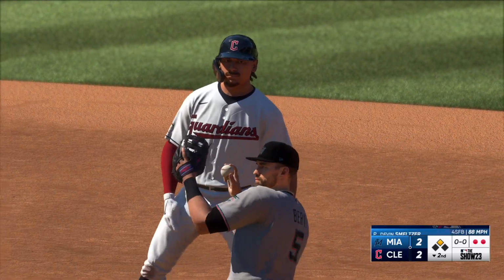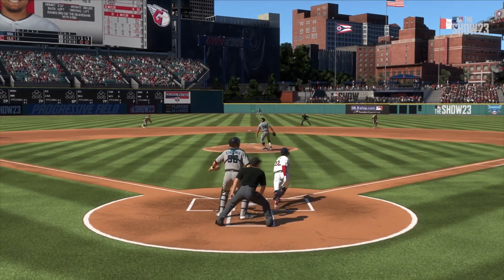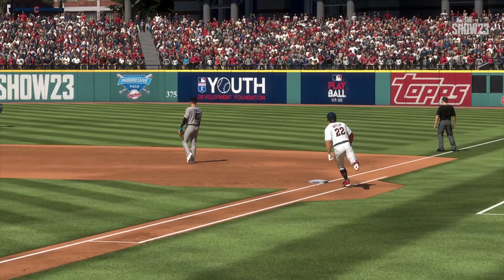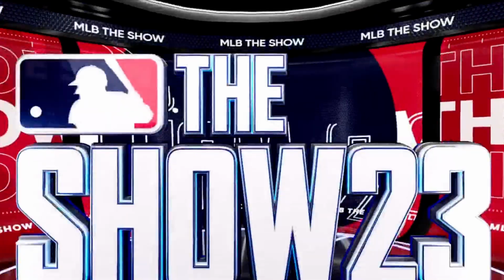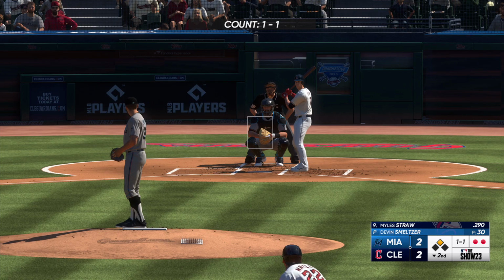This is why hitters work so hard on driving the ball gap to gap in batting practice. There's a lot of room out there. And if you can rip one into that open space, it usually means extra bases. Man in scoring position with 2 away. Miles Straw now at the plate.